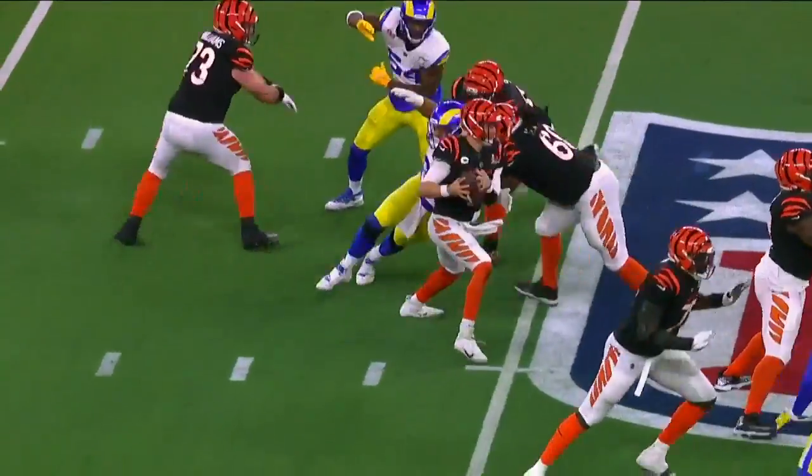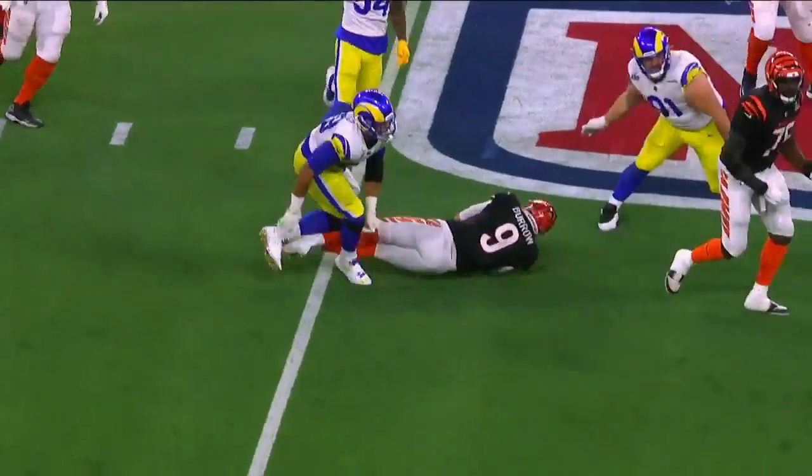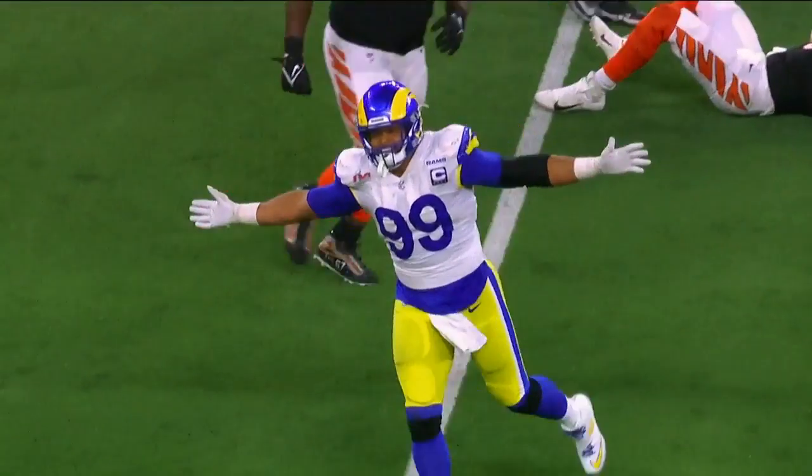The greatest of all time on defense does it in the biggest moment of Super Bowl 56.